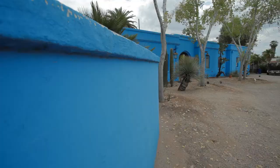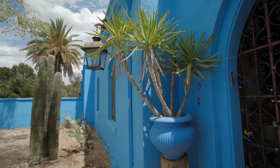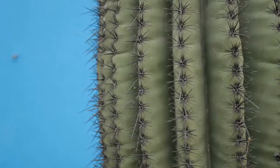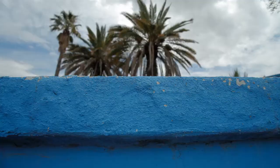The color is almost electric, and whenever I pass this house, I inevitably think of the Mexican artist Frida Kahlo's Blue House in Coyoacan, a lovely small town now engulfed by the sprawl of Mexico City. There, the color used, azul añil, is considered to ward off evil spirits.